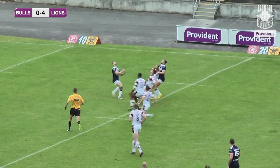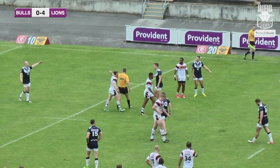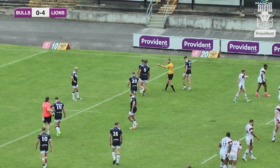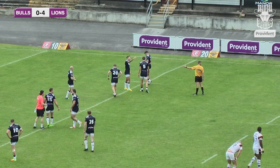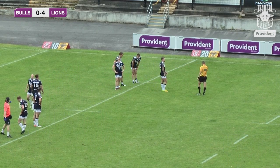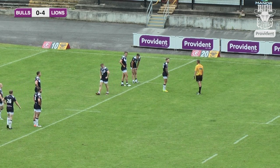That will see Corey Aston put a nice high kick. This will be a tester. Although the Swinton Lions player has managed to pick it out of the air, he races away, does Mike Butt, but the referee has stopped play, and he will now bring the play back as he's awarded a penalty to Swinton for Bradford being offside.